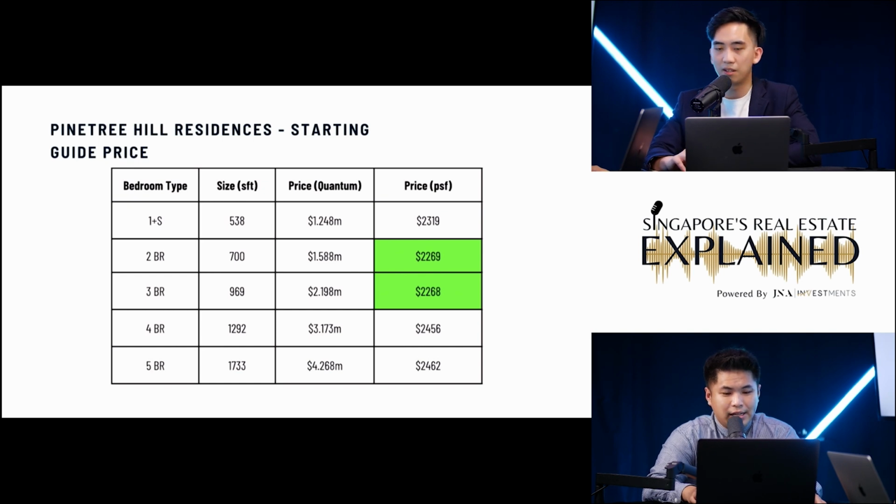That's why they're pricing this premium, even though at a smaller size, it gives somewhat of a pretty sizable quantum. And I think the quantum for 4 bedroom in that particular area, at the center of D21 and D10, at $3 million for 4 bedroom is actually quite palatable. I think it's not too bad.